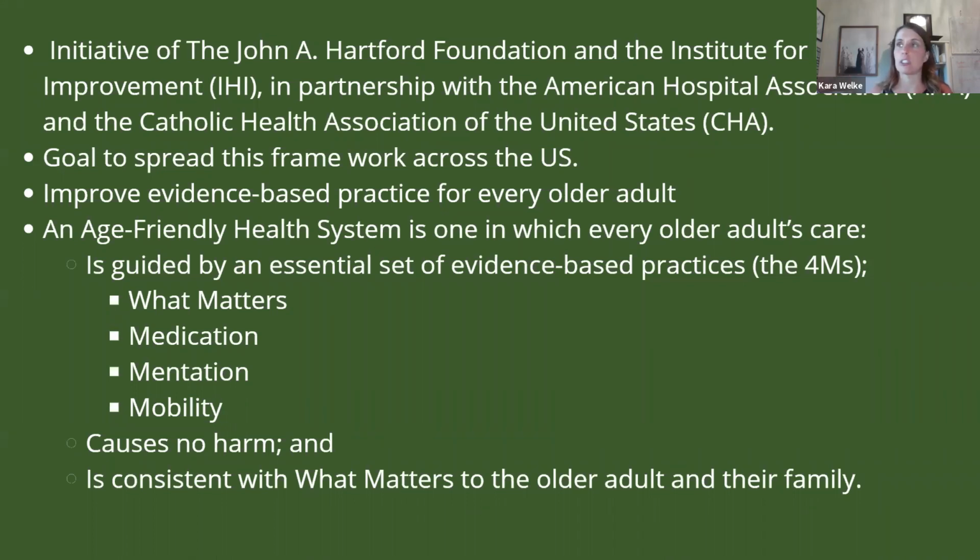I could talk for hours just on the age-friendly system, but it's guided by the 4 M's. I just want to talk a little bit about the 4 M's because it fits perfectly with my occupational therapy practice. We have to cover these 4 M's. The first one is what matters. We need to make sure that what we're doing is focused on what matters to the client. So client-centered, right? That's what we need to be doing. We need to be documenting that in our documentation and making sure we're addressing what matters to the client.